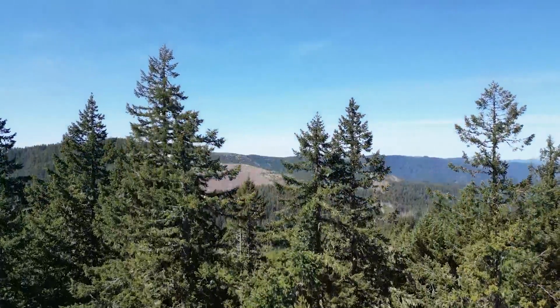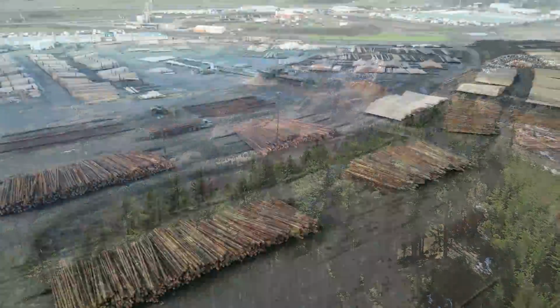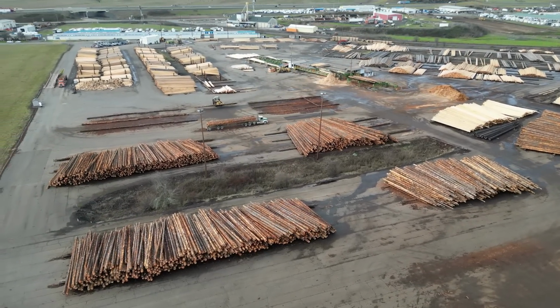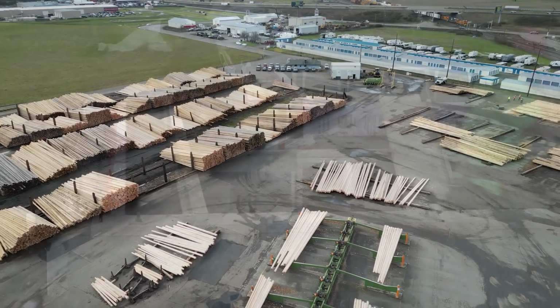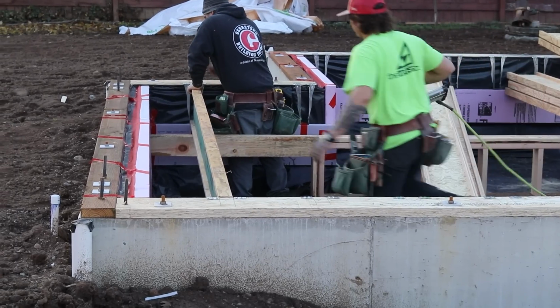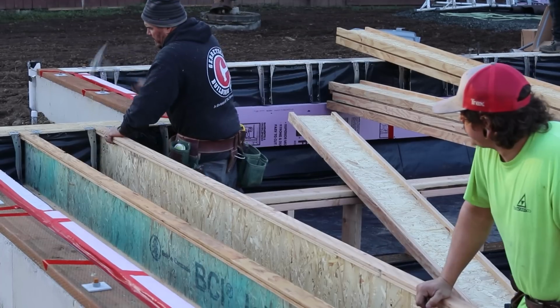I'm really hoping to go to Weyerhaeuser and film inside one of their facilities to learn more and showcase how these things are made. If it's anything like the Leatherman factory that I got to see last year, the manufacturing is almost more impressive than the product itself. So with a little luck, we'll get to see that one of these days.